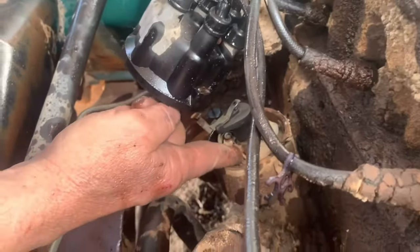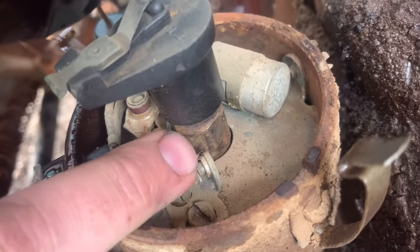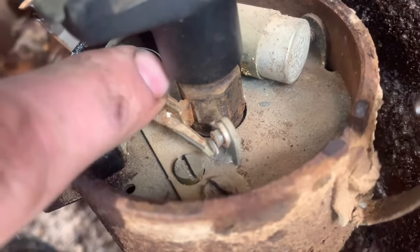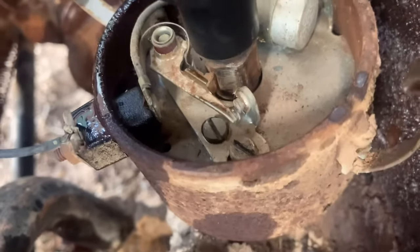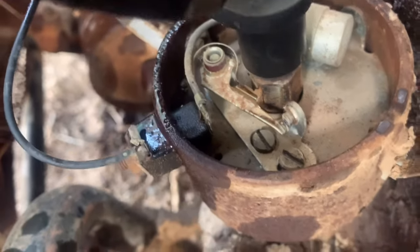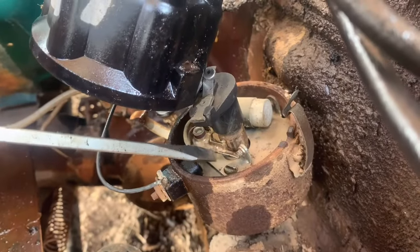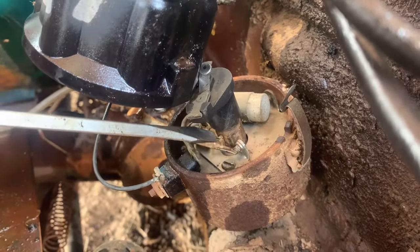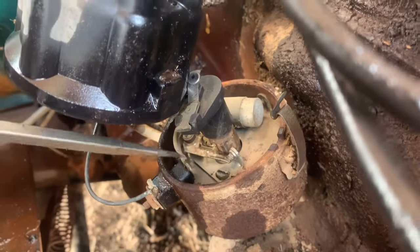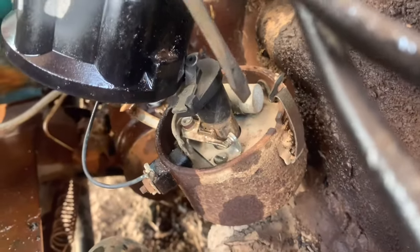Points are way off. See how these contacts right here aren't lining up at all? Something happened to these points. Here, I'll show you. This was bent down, so I bent it back up with the screwdriver and we gapped them with a little piece of cardboard and we got the key on.